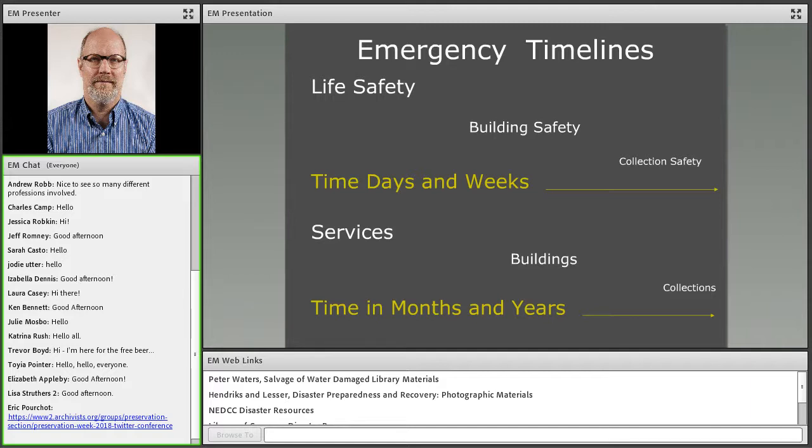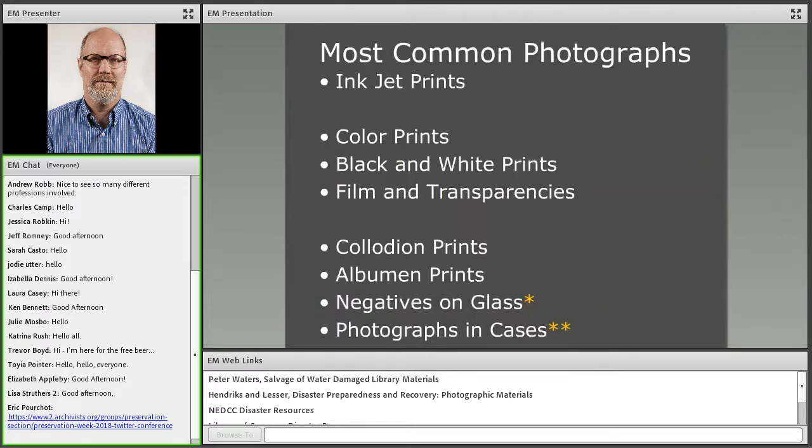If you're talking about recovery, so that's sort of a response timeline, you're really talking about months to possibly years. And again, when will services come back online? When will buildings come back online? And when will collections be fully accessible and recovered? Sometimes it can be daunting enough to just stabilize the situation for collections. It can take weeks, if not months, a lot of money, and then people get frustrated that you're still not done and that years later you still are working on collections. That's the reality, and we'll talk about that a little bit.